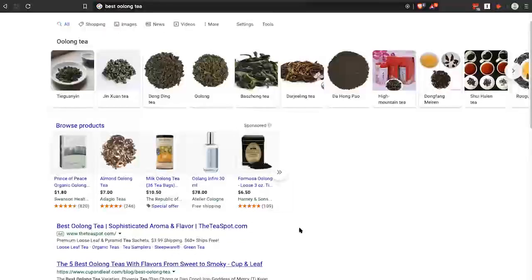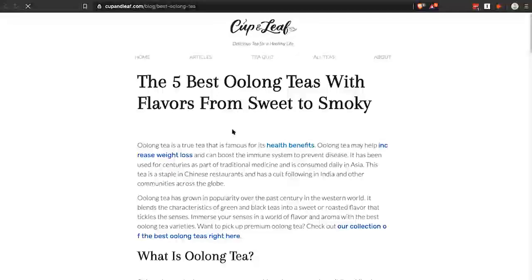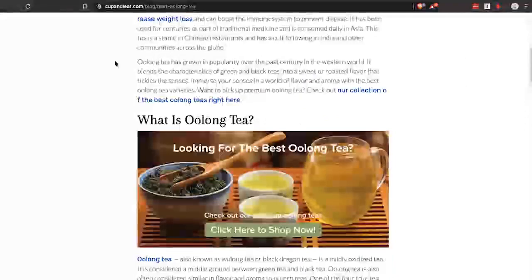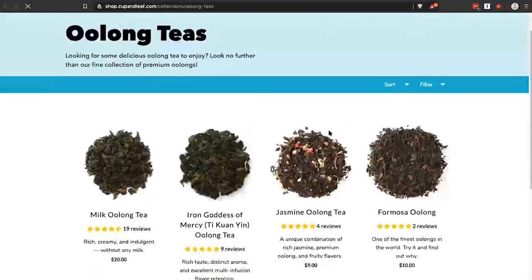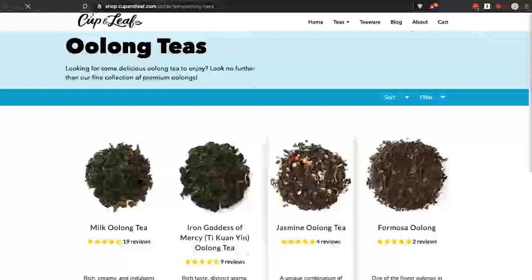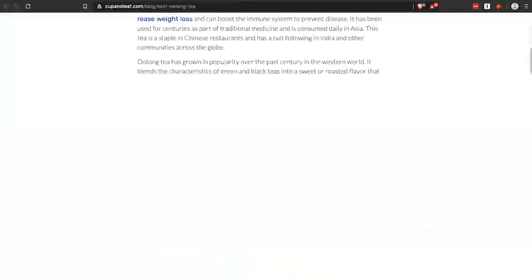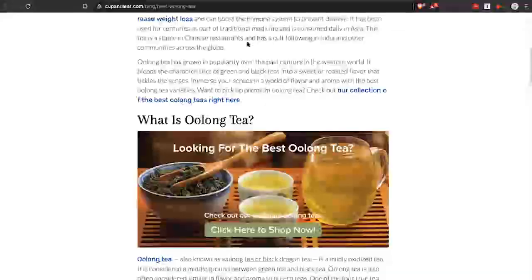And this is a very high converting page for us. Very commonly, people will click on this, right? They'll end up on our blog. They'll either end up in our quiz funnel, or they'll click through to the store. And then when they end up on the store, they're looking at these oolong teas, and they tend to just pick one of these that's highly rated. Really good organic funnel. And so this is the goal that you're aiming towards.